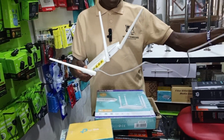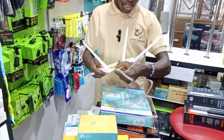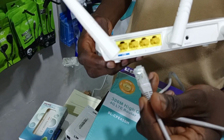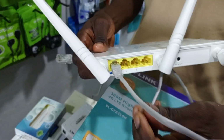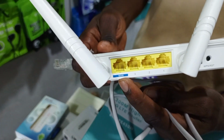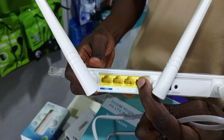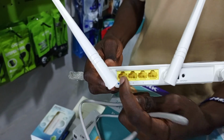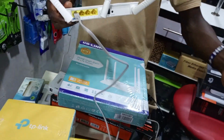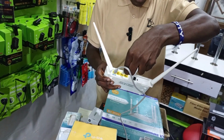Remember, this cable is from our ISP, or service provider. We've connected it to the main port, which is written 1, WAN. This is the main port. Then we have other ports, 1, 2, 3. These ones are ports for sharing the network from the provider. So we have this cable from the provider, and now we can share this network to our neighbor via our cable here.